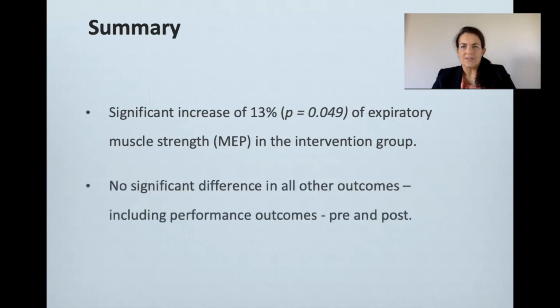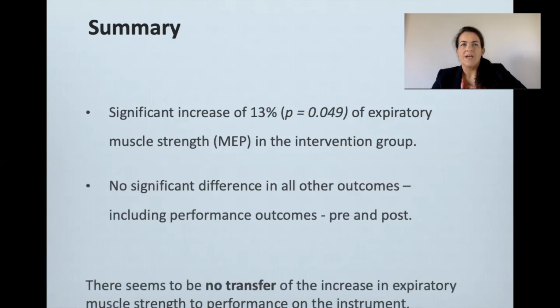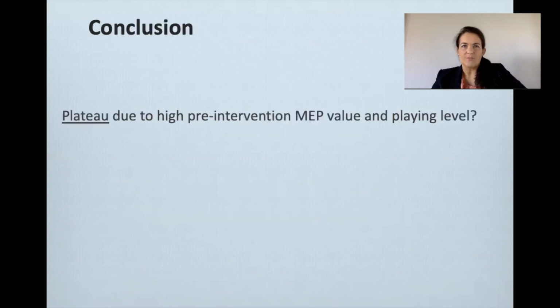All other outcomes, including performance outcomes, did not change significantly, which means that there somehow seems to be no transfer to performance of the gained higher MEP, which is very interesting. So of course we asked ourselves what could be the reason for that. First of all, a plateau could be responsible for the missing transfer.